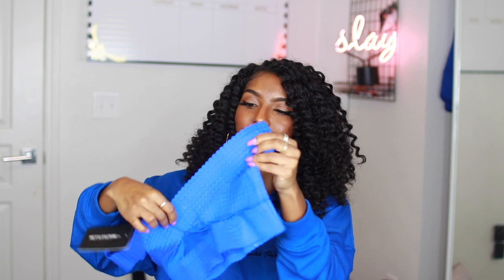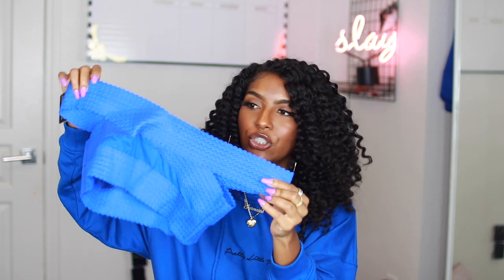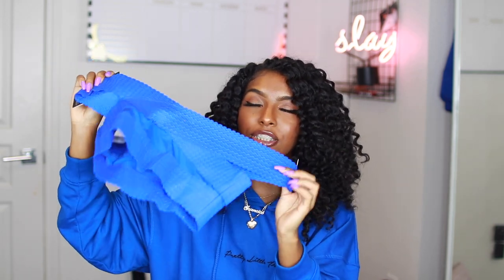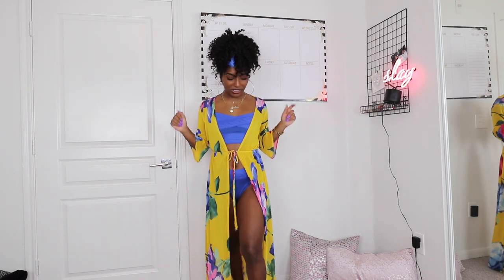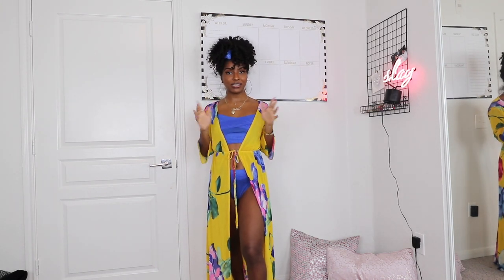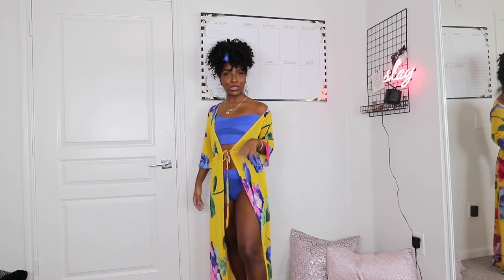I got these in a size 6 US, and then it comes with this cross, off the shoulder bikini top. It's so freaking gorgeous. Oh my gosh. I love that the top is off the shoulder, so it just gives you more of a sexy type of vibe. And then the bottoms are kind of high-waisted as well, so you can just lift it up. This is a look right here, perfect for my beach days. This is real cute, real cute.